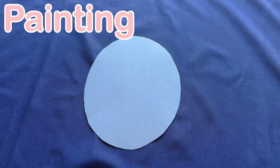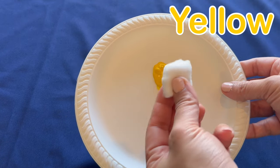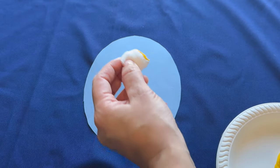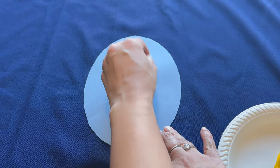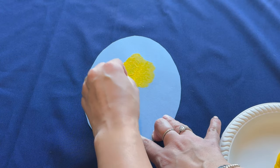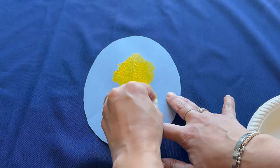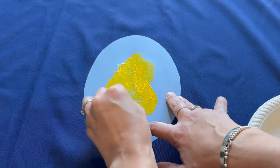Let's do some painting! Painting, painting, painting. I have yellow paint and a cotton ball. Let's dab the cotton ball into the paint. Now we're going to place it on the paper. I wonder, what are we painting today? Let's see if you can guess what it is. Okay, there's the head. I'm going to get more paint and dab, dab, dab, dab, dab, dab all the way around.